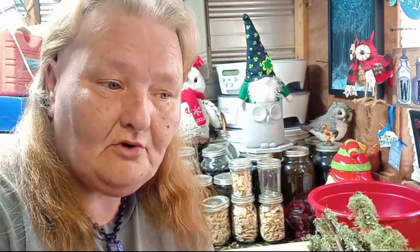Now, make sure that what you go to gather is not, if you're especially further south, Spanish moss. Do not gather that. That's a totally different plant. It's in the bromeliad family. Spanish moss is not Usnea.